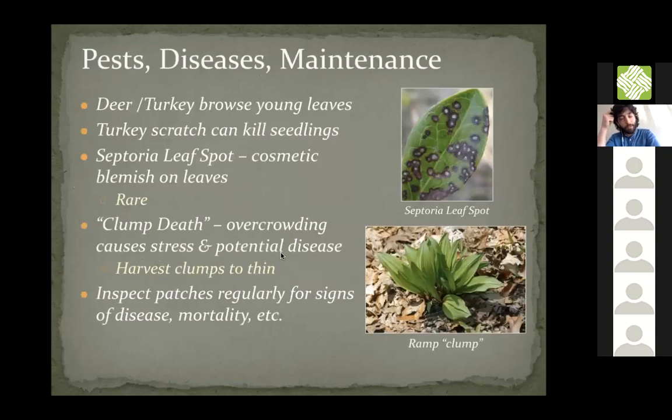So we'll just mention, ramps are pretty good when it comes to disease and are generally pretty tolerant. But a couple of things to mention: deer don't really bother ramps too much. It's probably that strong flavor that maybe only humans really enjoy. Honestly, I think it works as a deterrent to deer. But you will see some deer browse if there's nothing else for them to eat. Turkeys can browse on young leaves. Turkey scratch can kill seedlings.